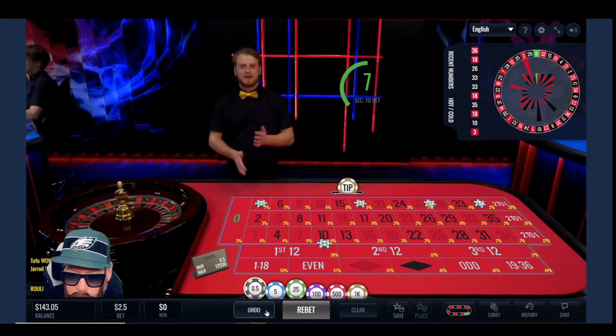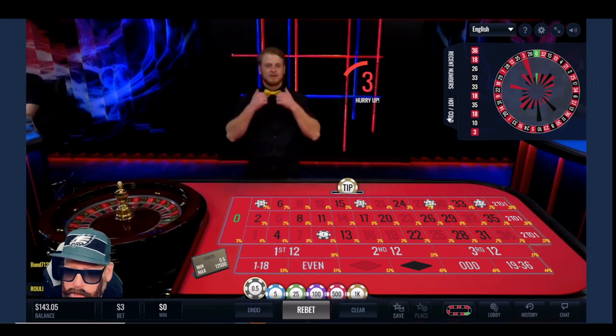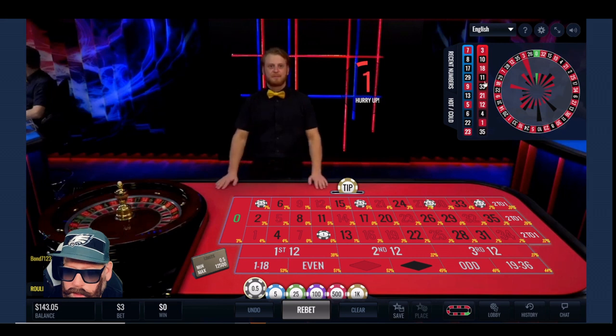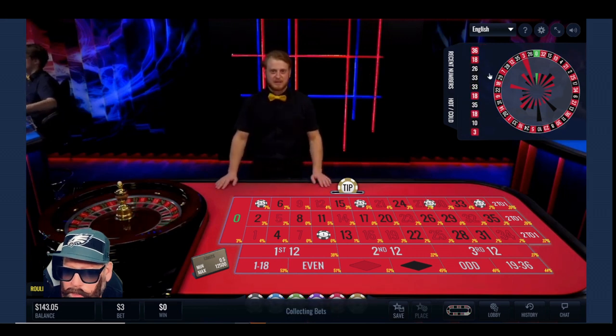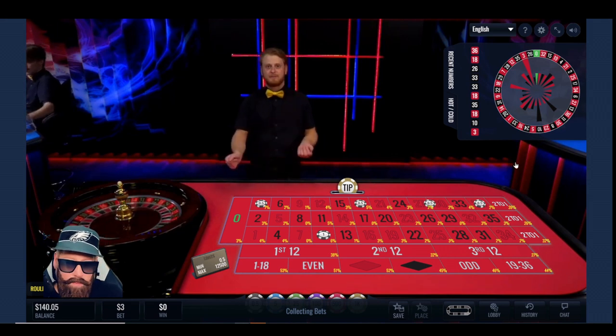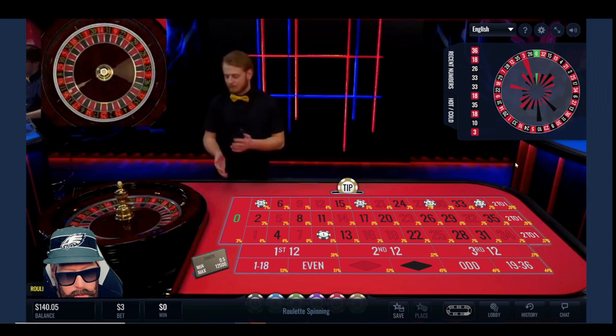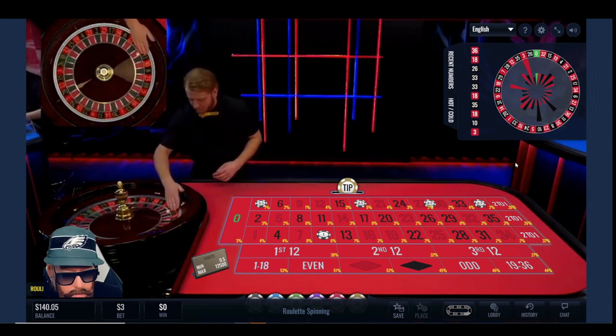Let's go 10, top bottom. 10's kind of a hot number. I'm going to go a little extra on 10. 10 and 3 are the hottest, but I like the top bottom. That gives me two reasons to play 10. Come on, a win, and we're in. We need a win.